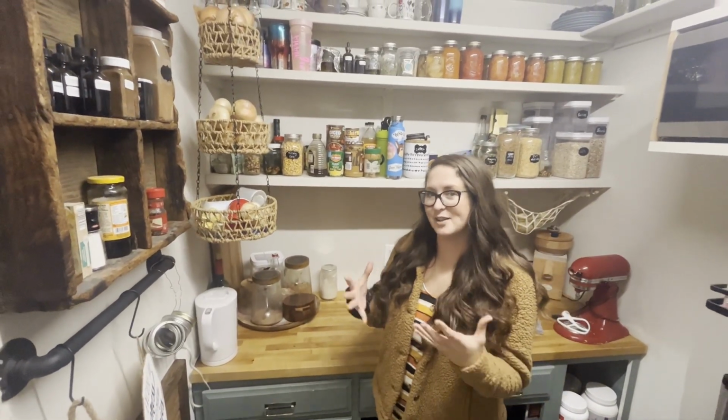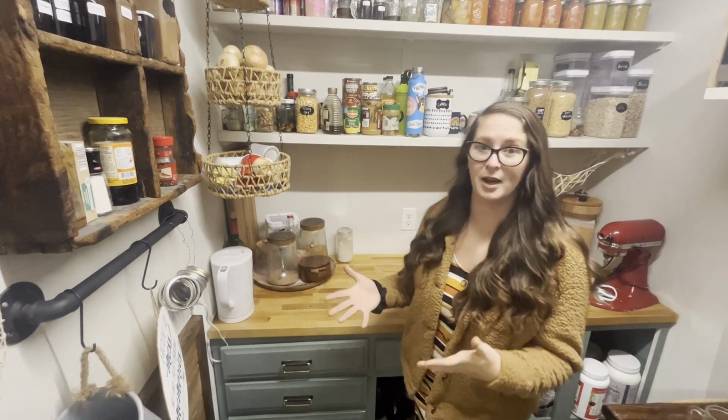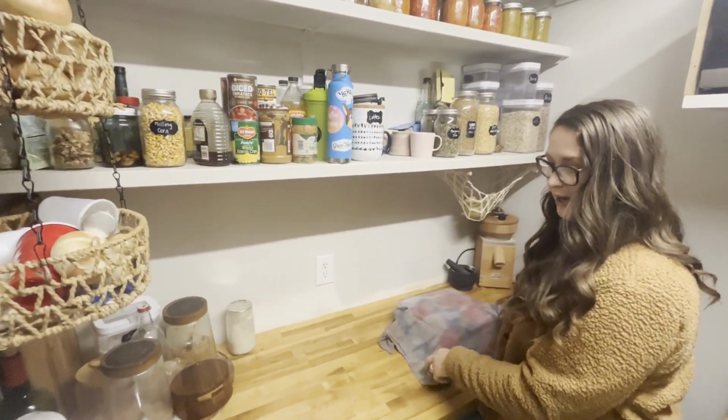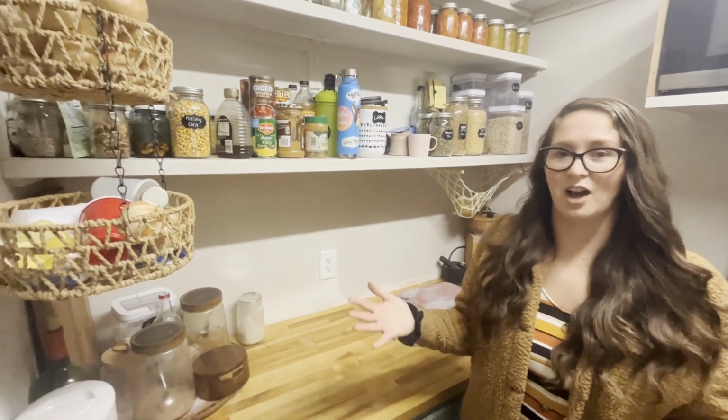So one thing small living has taught me is to live with a house that is functional, that is lived in, that is used, not just there to be pretty, because we do live in our house and a lot of things happen, like making bread, which I currently have bread rising that I'm going to bake in a few minutes. So we do a lot of living in our house. And so the functionality of our pantry is super important.